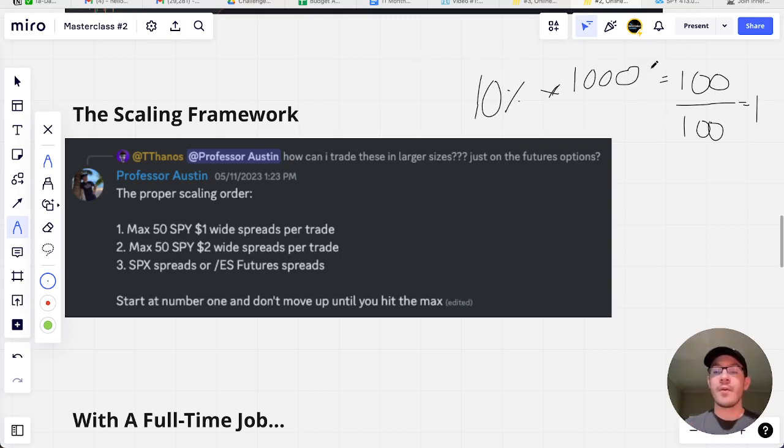Now again, if we add 2 more zeros on the end, so if you have a $100,000 account, you'll be trading 100 spreads per trade. Now again, because commissions can eat up your profits, this is the proper scaling order.